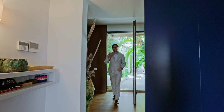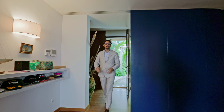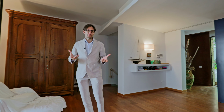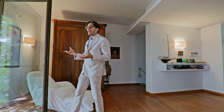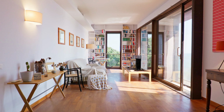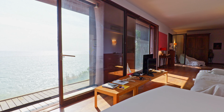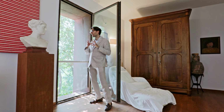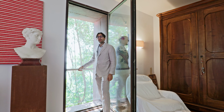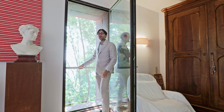The entrance through these pivot doors guides you into this open living space with direct sea view. This space is wonderful also for the tones and colors that make you feel at home. You feel relaxed here. And I mean, this is a real dream, guys. We were in a forest before, and the passage through the forest, the villa, and this amazing sea view that you can barely touch is something that really makes me dream.